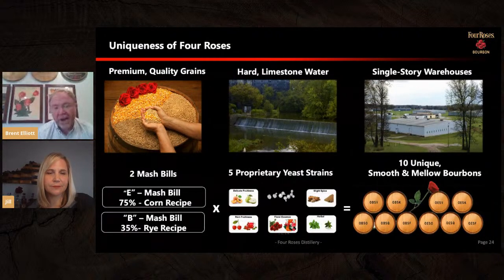And that's where, no matter how much science we employ, there's always going to be a degree of art. There's always going to be that attention to detail, the human taste, the human nose, checking these batches, blending them. There's always going to be that art that goes into making straight bourbon whiskey.